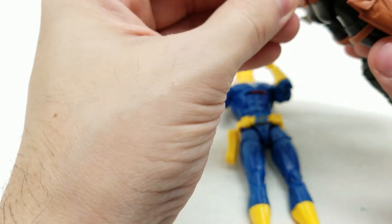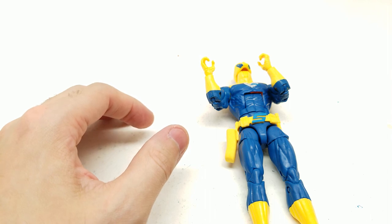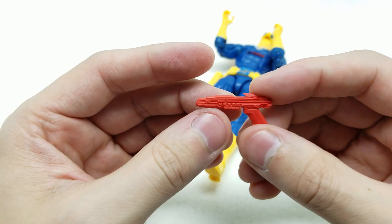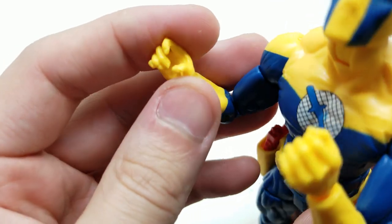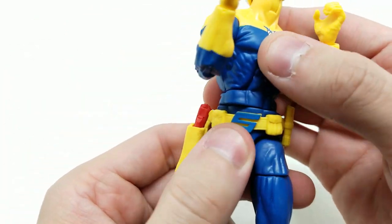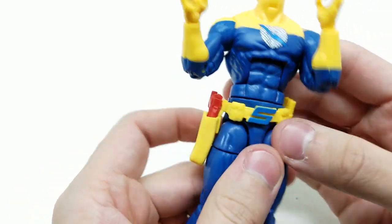Now let's put that back right here on Crossbones. And just to be honest, this is my least favorite of all the molds of guns. So that can go right here in his holster, which we'll take out in a minute. We have these hands that are really wide open to hold guns. Comes right here at the waist, got a ridiculously strong ab crunch.